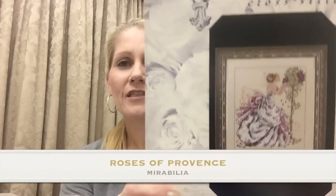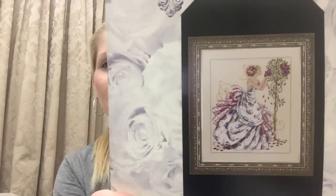I still love stitching them, but it is going to be nice to be doing something with a different theme to it. So stitch along number two, which is WIP two, is also a Stitch Mania, and this is called New Year, New Start, and I'm doing Mirabilia Roses of Provence, which is the one that my mum chose. I said, pick a Mirabilia and I'll stitch it for you.